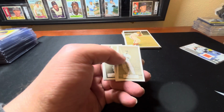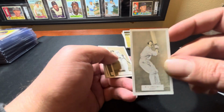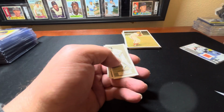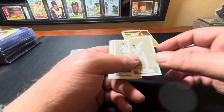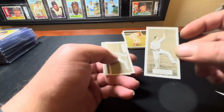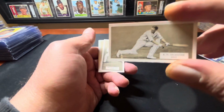M.W. Tate. E. Henderson. M.S. Nichols. A.J. Gregory. M.J. Turnbull. C.F. Walters. L.A.R. Peebles. R.W.V. Robins. A.W. Carr. G.G. Macaulay. B.H. Valentine.